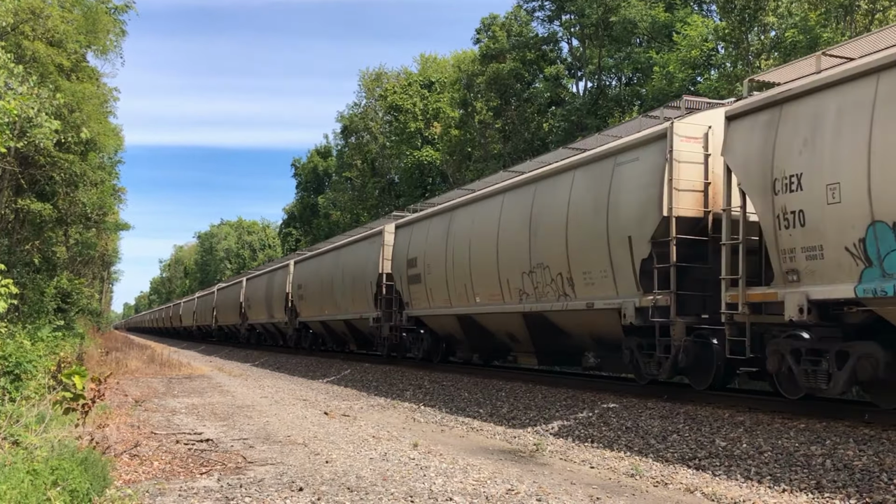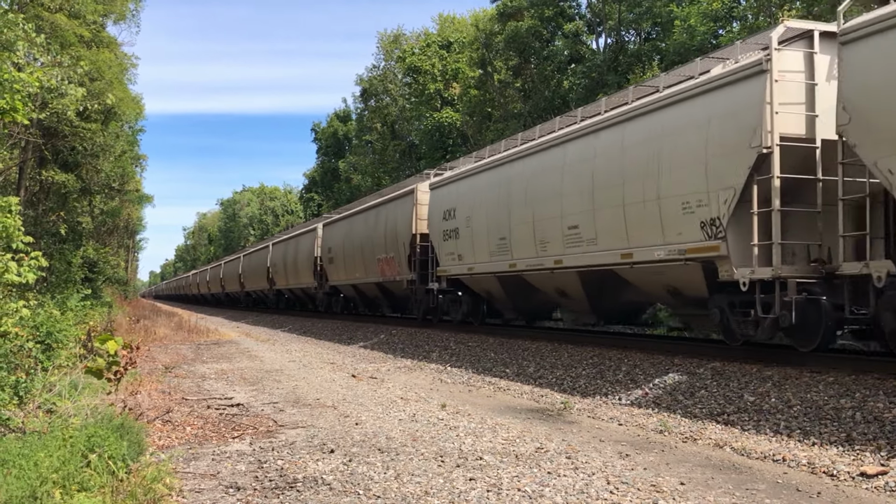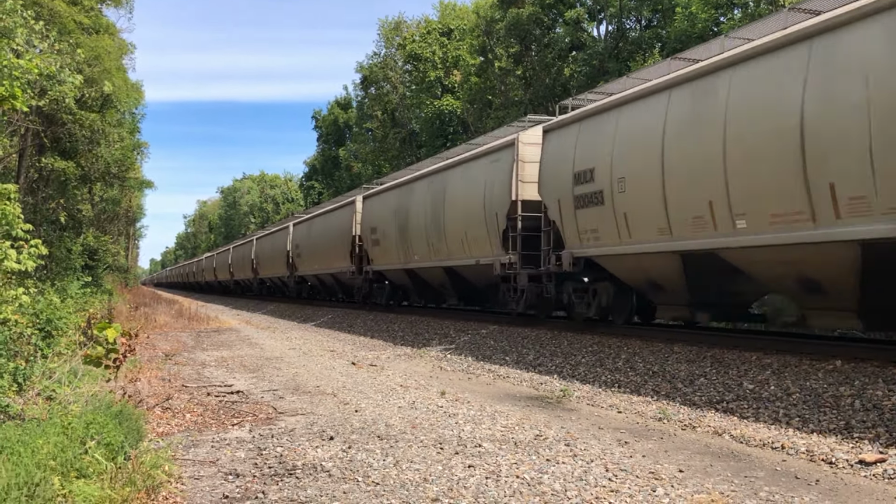Loaded grain train, so yeah, this dude's heavy. We got a northbound waiting on this one to pass, so it'll be right here shortly.